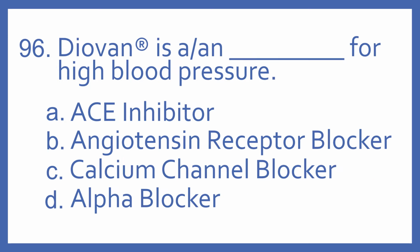Number 96. Diovan is a blank for high blood pressure. A. ACE inhibitor, B. Angiotensin receptor blocker, C. Calcium channel blocker, or D. Alpha blocker. And the answer is B. Diovan is an angiotensin receptor blocker, or ARB, as it's often abbreviated, and it's for high blood pressure.